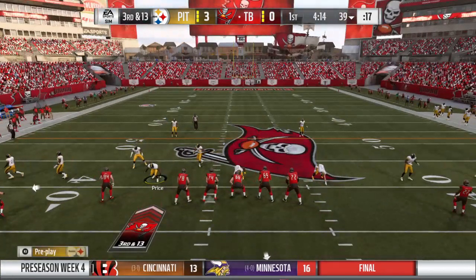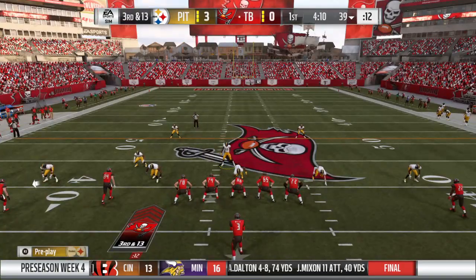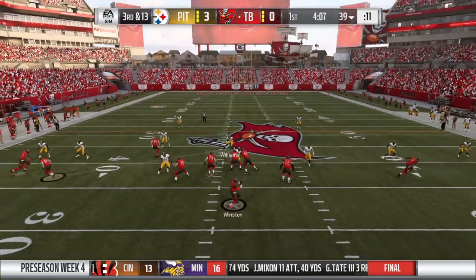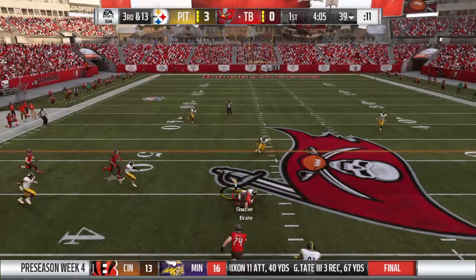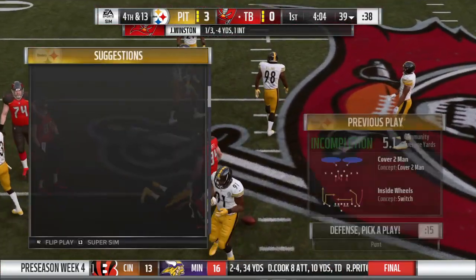Winston needing a big play after the sack as he leads the Bucs up on 3rd and long. Check, ready. White 25. From the shotgun, it's Winston. And he couldn't hang on to it through the contact. Incomplete.